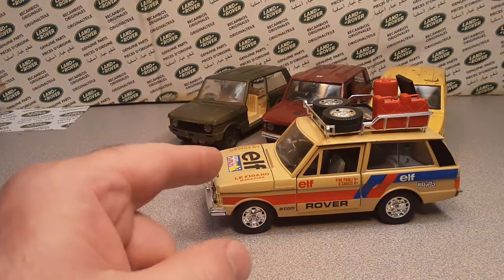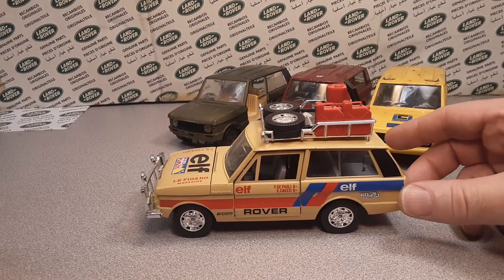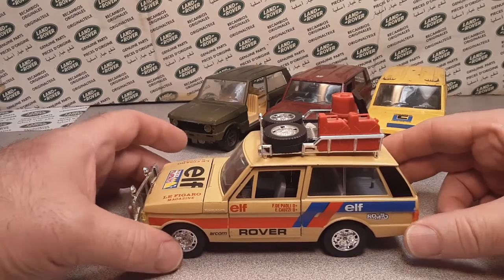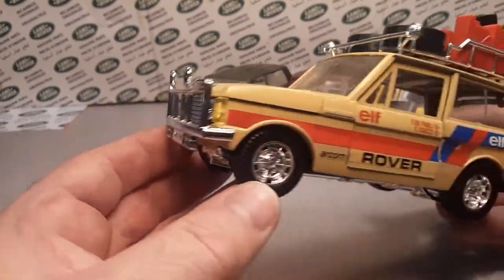All right, welcome to Roverland. I am excited. I've got something very interesting. Yeah, look at this beauty. Look at this, huh? I gotta be careful. That front brush guard is kind of loose on this one.